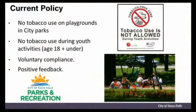Thank you, Jill. Good afternoon, City Council members. Don Kearney with Parks and Recreation. As Jill mentioned, we looked at tobacco use in our community as well as what was happening in other communities, and we felt we had an opportunity to impact the health of our kids through a parks policy that the Parks and Recreation Board approved.